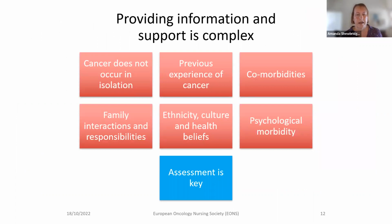So we've looked briefly at the impact of breast cancer diagnosis, but let's have a think about other things that can affect how somebody may cope with their diagnosis and treatment. Cancer doesn't happen in isolation, and many people have other difficult challenges in their lives. For example, they may be going through a divorce or have problems at work. Previous experience of cancer is important. If the person has only ever seen negative outcomes or has a poor experience of treatment, this is going to affect how they feel and cope.